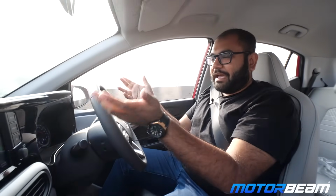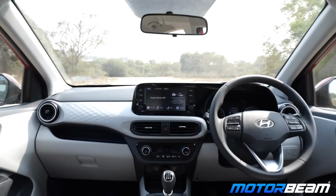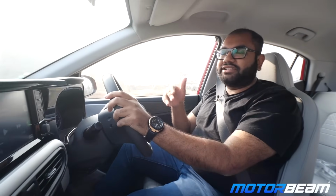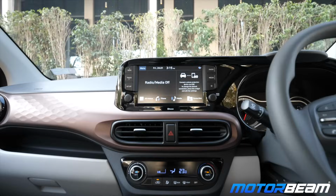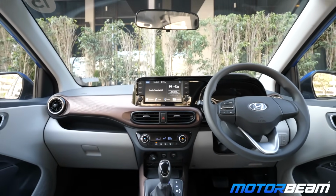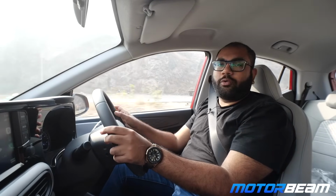So the cabin of the new Grand i10 NIOS feels actually quite similar to the previous one. A lot of familiar bits over here and not a lot of major changes have been done. We actually used to have an Aura diesel in the long-term fleet, and it was there for a good 1 year. So I've driven that car extensively. So this actually feels very familiar, and I feel right at home over here.